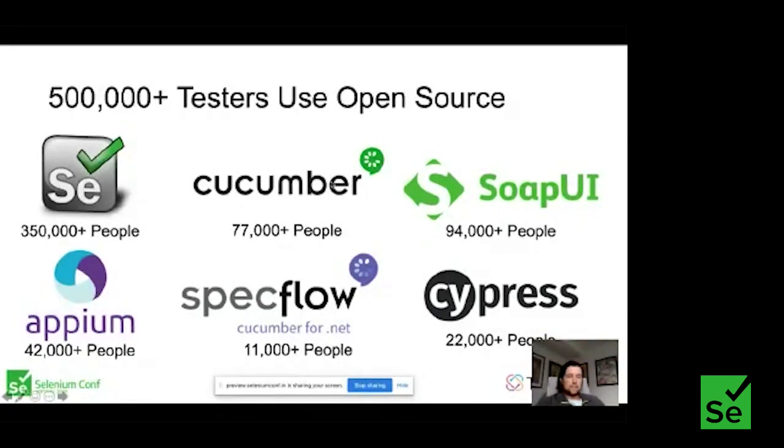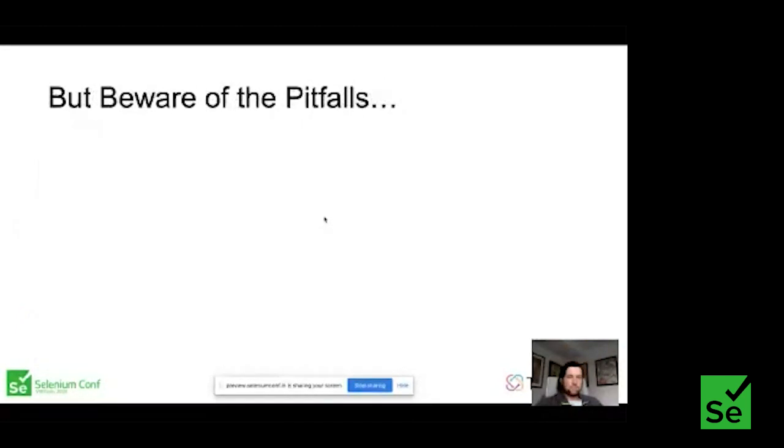There are at least 500,000 people we know actively using open source testing tools, and that's just what we can see on LinkedIn. I think the number might even be 5x that. So I'd be confident in saying there are millions of people using open source tools for testing. And it's easy to see why when you look at some of the numbers from the survey that we conducted.